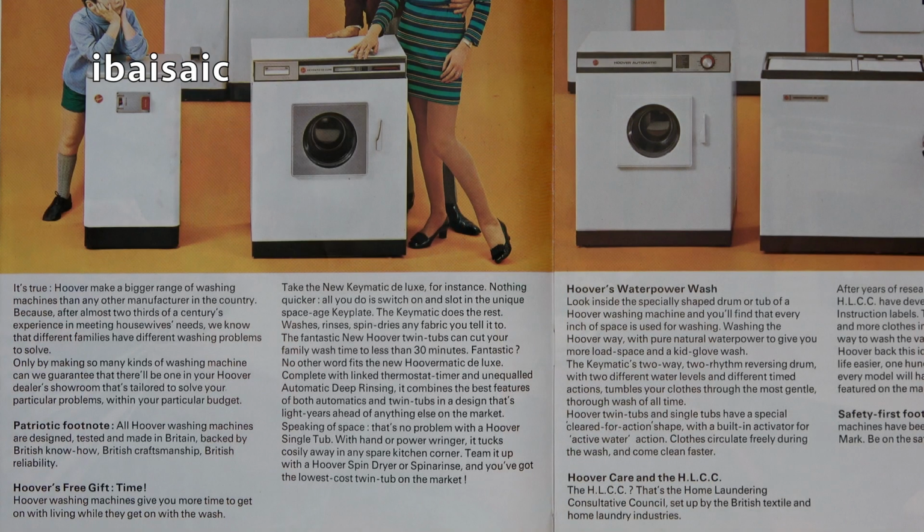It's true, Hoover make a bigger range of washing machines than any other manufacturer in the country, because after almost 2/3 of a century's experience in meeting housewives' needs, we know that different families have different washing problems to solve. Only by making so many kinds of washing machine, we can guarantee that there'll be one in your Hoover dealer's showroom that's tailored to solve your particular problems within your particular budget. All Hoover washing machines are designed, tested and made in Britain, backed by British know-how, British craftsmanship, British reliability.